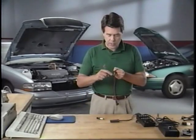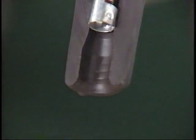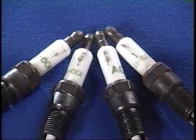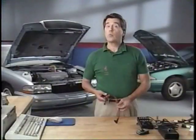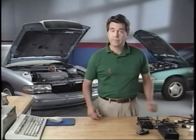Carbon tracking can result if there is enough of a gap between the new style spark plug and the old spark plug wire. This is a typical example of what the carbon tracking will look like. If carbon tracking occurs, replace the plug and wire.